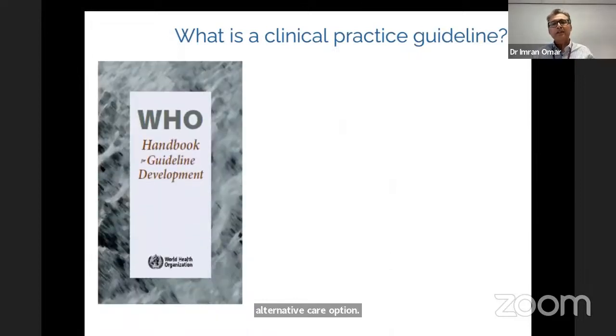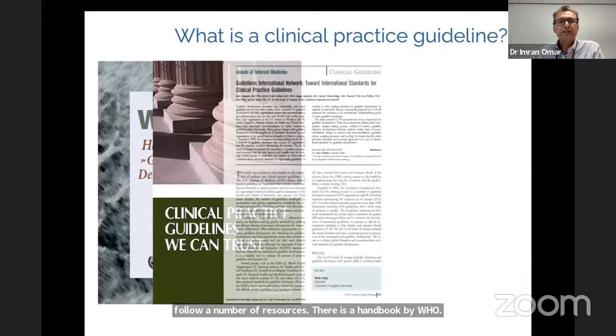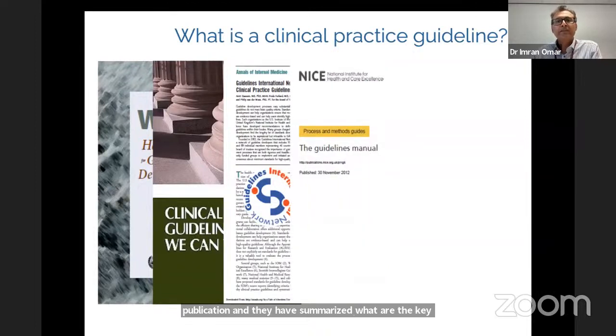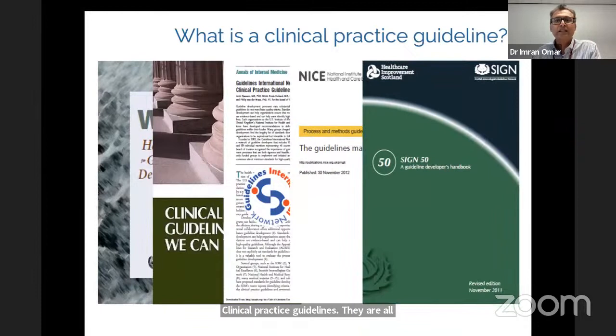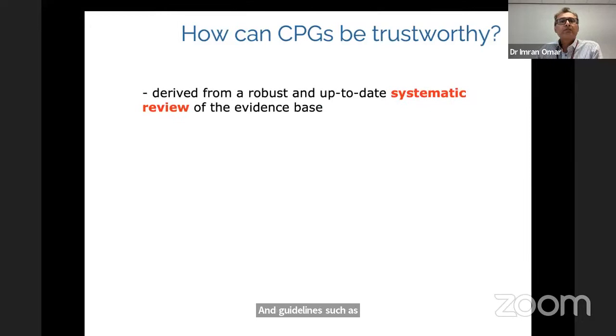When we are working on a clinical practice guideline, we follow a number of resources. There is a handbook by WHO. There is also a handbook by the Institute of Medicine. Then the Guidelines International Network has written a publication summarizing the key criteria of a good clinical practice guideline. There are guidelines by NICE as well as by SIGN, so NICE from England and SIGN from Scotland have written their own handbooks. All these books are quite good, very detailed, and they help us lay the foundation of strong, valid guidelines such as the EAU.